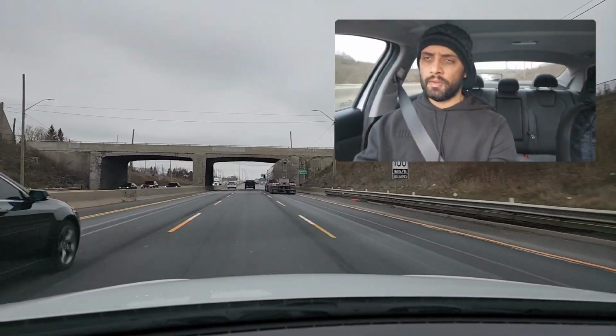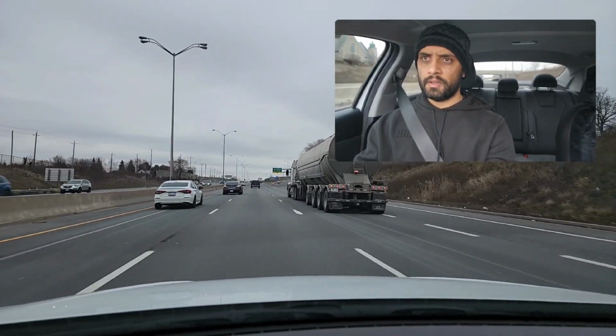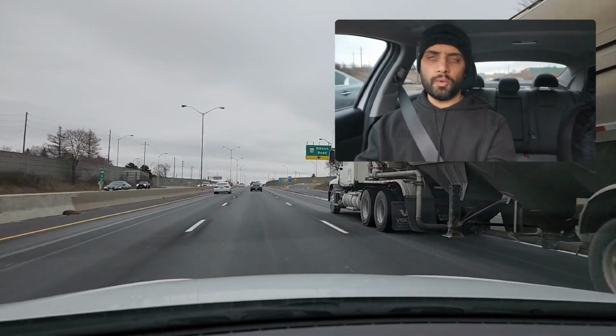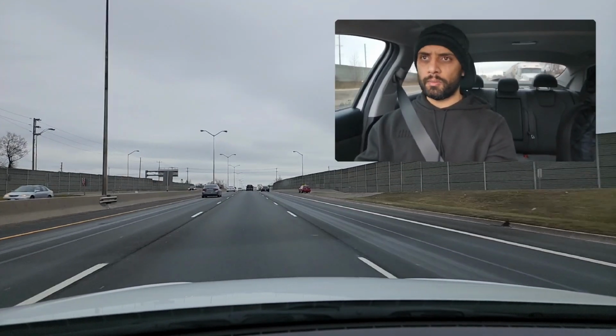Keep checking your rear view mirror every 5 to 8 seconds. A lot of people make a mistake: they don't check their rear view mirror, or they don't move their head enough. So move your head, not your eyes. You have to move your head so that the examiner can see that you're checking your rear view mirror.